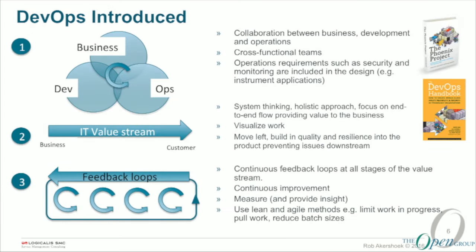Now, that is commonly known, of course, and people are trying to implement this. Now, one of the key concepts, and Gene Kim is one of those promoters of DevOps, and two of the books are shown here, The Phoenix Project. I'm not sure if you're familiar with that book, but it's really a nice story about the challenges an IT organization is going through.